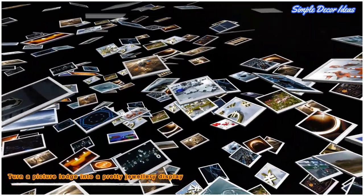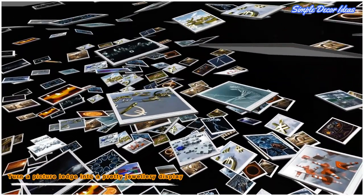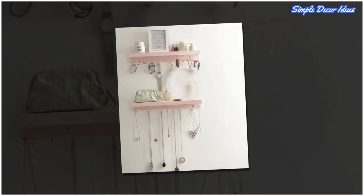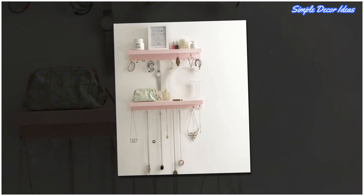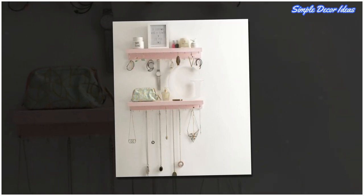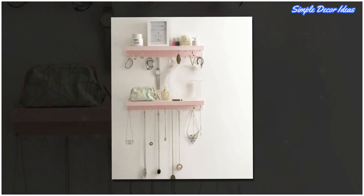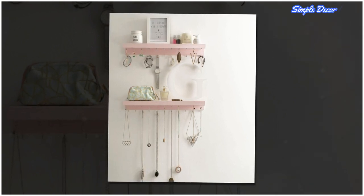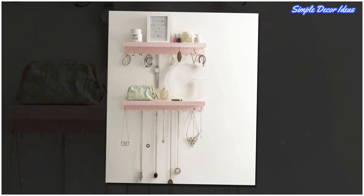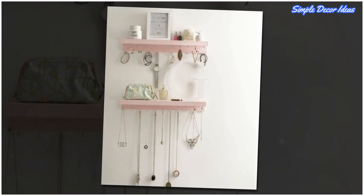10. Turn a picture ledge into a pretty jewelry display. Repurpose picture ledges as a jewelry organizer and put all your favorite treasures on show. Make tangled necklaces and missing earrings a thing of the past with the ultimate jewelry organizer. Turning the shelves upside down will double storage space. Screw hooks and eyes into the front and back edges for hanging necklaces and earrings, leaving the flat top surfaces free for makeup and accessories.